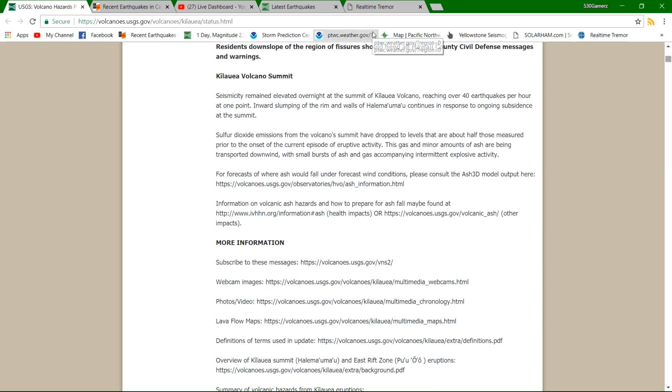As far as the summit goes, earthquakes remained elevated overnight at the summit of the Kilauea volcano, reaching over 40 earthquakes per hour at one point. Inward slumping of the rim and walls continues in response to the ongoing subsidence at the summit. Sulfur dioxide emissions from the volcano's summit have dropped to levels that are about half those measured prior to the onset of the current episode of eruptive activity. This gas and minor amounts of ash are being transported downwind with small bursts of ash and gas accompanying intermittent explosive activity.